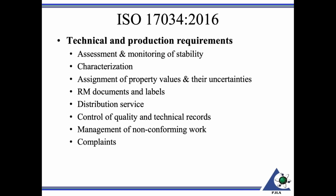So it could be that you're going to do something just within your organization. It may be something where you do some testing within your organization, but you send two or more samples out to other laboratories that you deem to be competent. They could be accredited or not. Then you get those results back, and what's the plan for how you are going to handle that data to determine the property value? And with that, you might send out samples so you could determine stability and so forth. So characterization is how you plan to characterize it.